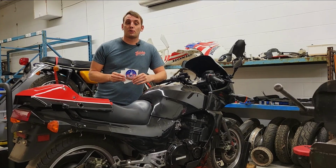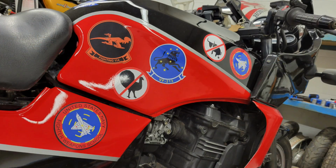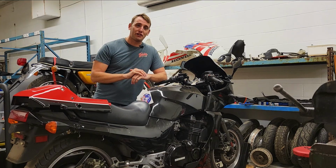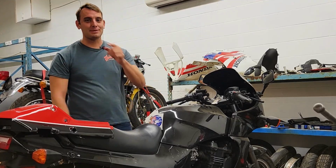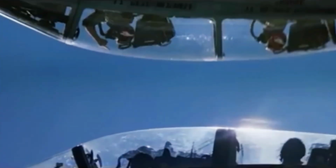I was then able to source some movie accurate tank decals, so with that and the bodywork figured out, it is now time to, dare I say, turn and burn? No? Let's build ourselves a Top Gun bike.